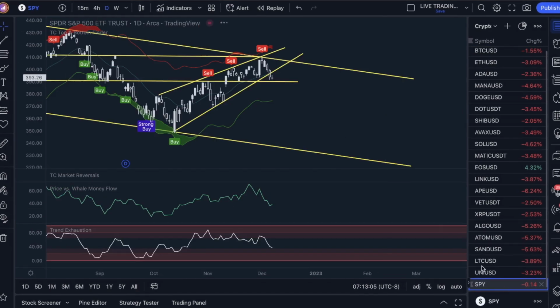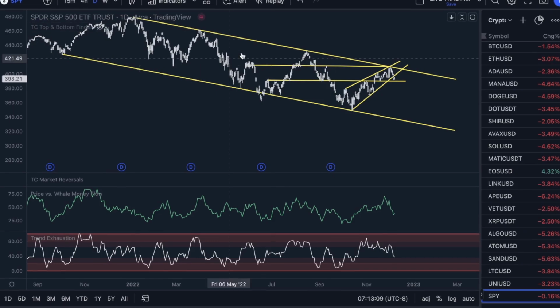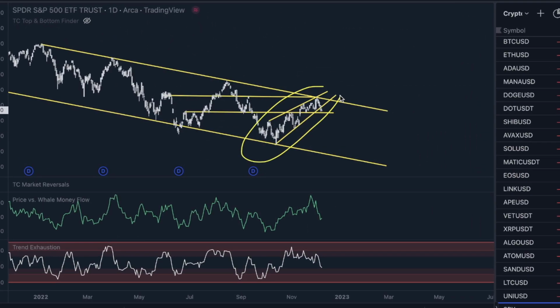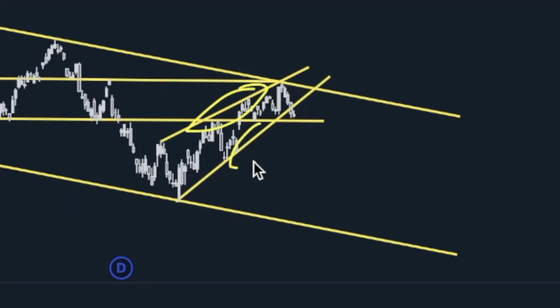Because if you guys have been following me lately, we've been looking at this big overarching descending channel here on the SPY, and we ended up creating ourselves a very bullish pattern, which is called a rising wedge pattern, which is formed by these two lines here, this line here, as well as this line here.